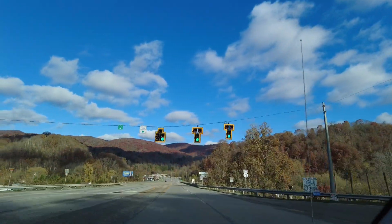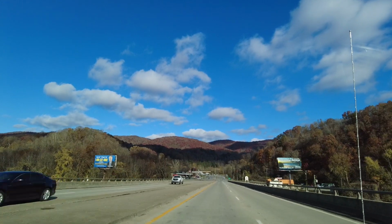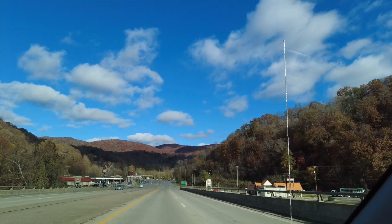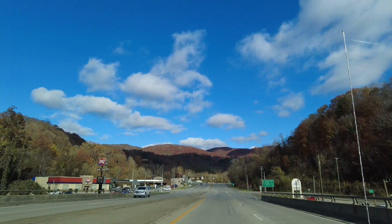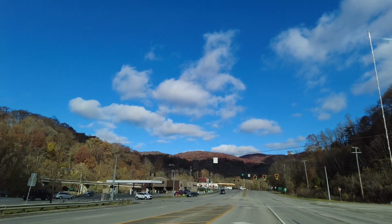Now, where we're going, we're going to turn in here at Dairy Queen and go down through Baxter and back up through Loyall and end up right back on the bypass. It's a loop. Here's DQ. Pull right over here, and we're waiting on a light.